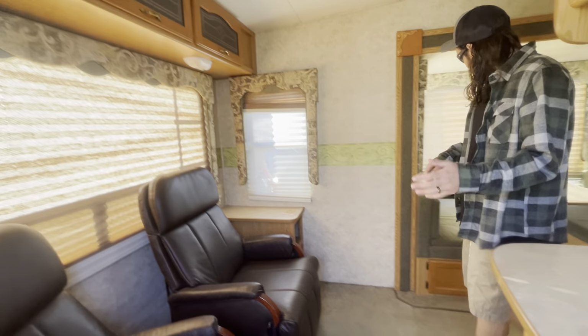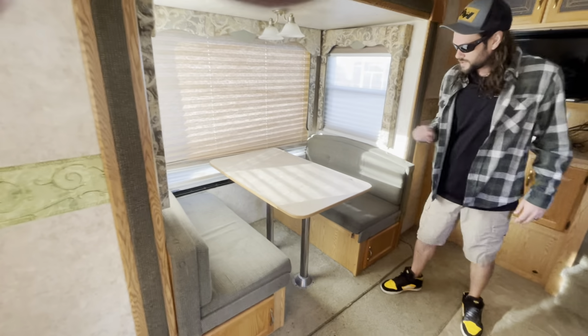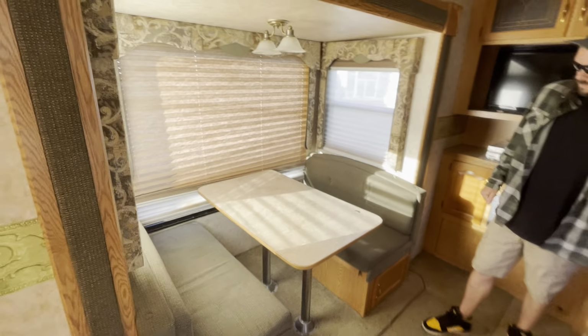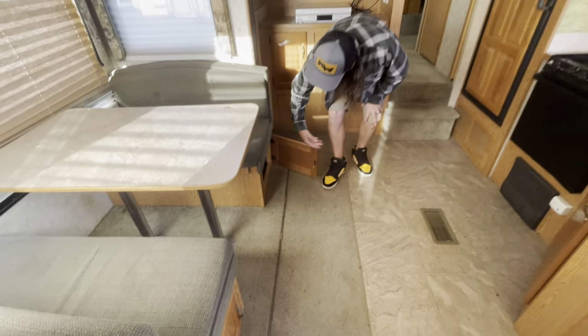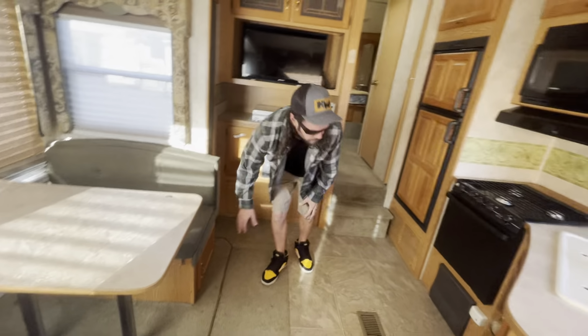And then as you come around to your dinette area over here, it is in the slide. You got lots of windows. It does drop down into a bed if you need it to bring any extra campers along. You got storage down below here too. Nice easy access to get into there, so you don't have to lift that up.